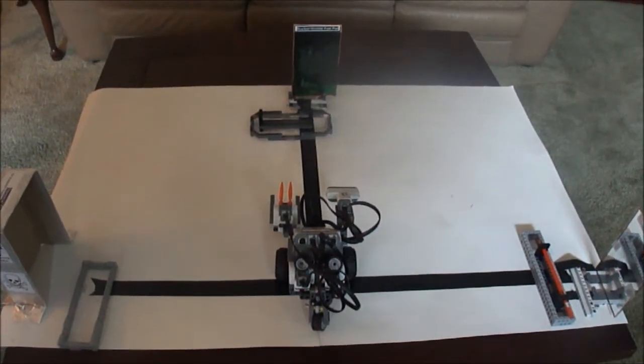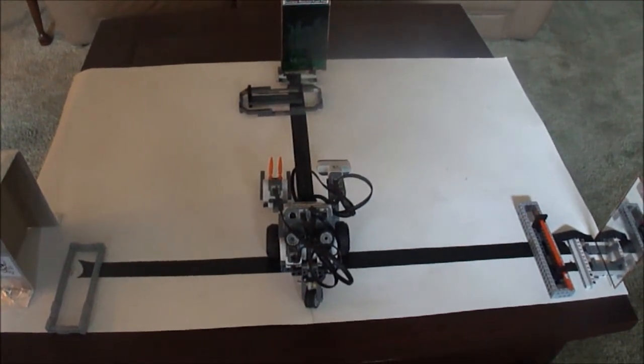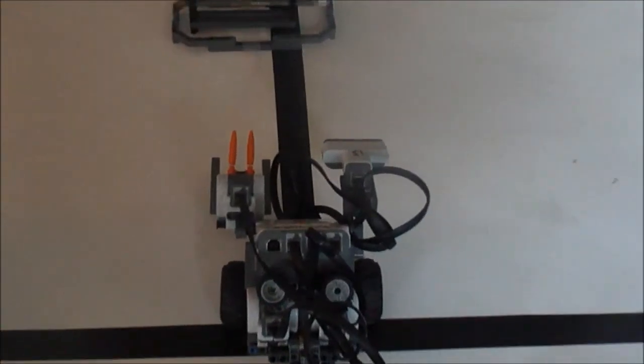Our robot starts at home base and moves forward. Using the ultrasonic sensor, it determines the distance to stop in front of the nuclear reactor fuel pod. It then reads the ambient light to determine if it is in fact in front of the nuclear reactor fuel pod. If it is, it picks up the depleted uranium rod and proceeds to the disposal bin.